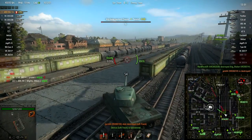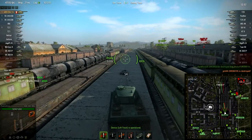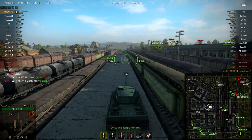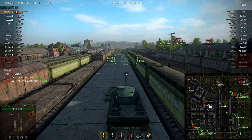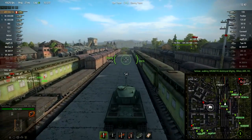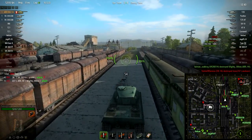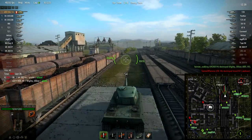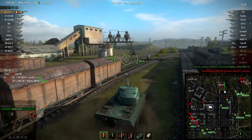Let's go. It looks like the enemy Panther is on cap. That's what it looks like to me. It doesn't matter though, he's left the cap. And I'm gonna proceed over here. Maybe I can flank. No, I guess not. Hellcat and the Panzer IV over there. There's also a British Tank Destroyer and a VK 3001 or 3001P.